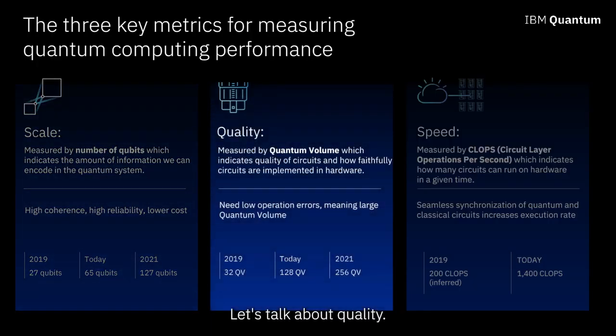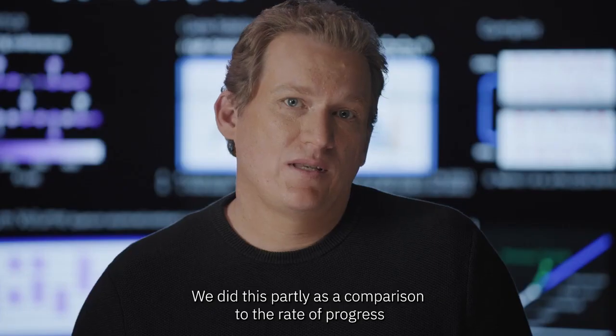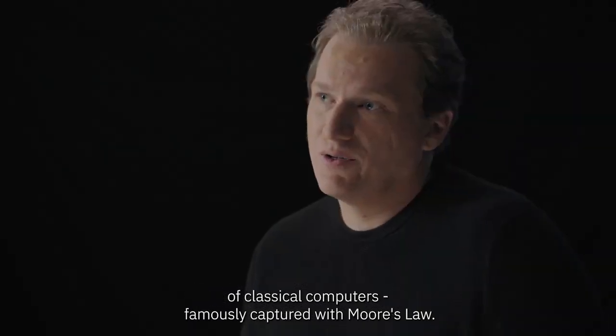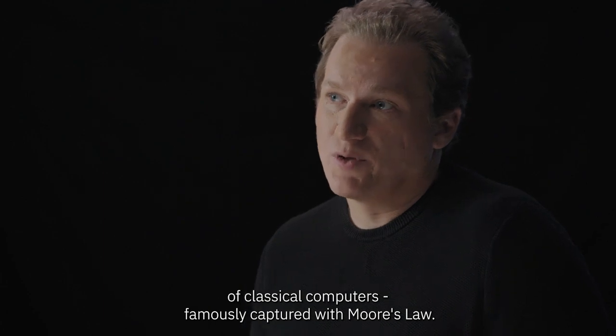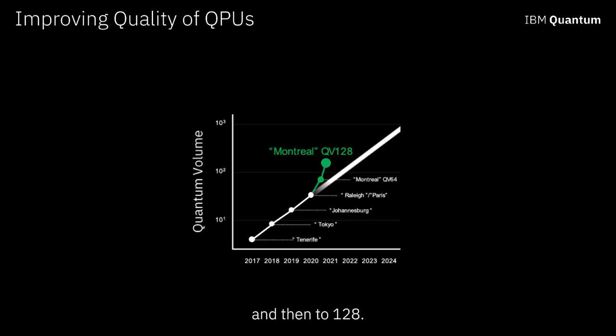Let's talk about quality. Back in 2018, we committed to the goal of doubling our quantum volume every year. We did this partly as a comparison to the rate of progress of classical computers, famously captured with Moore's law. In fact, in the last year, we made 2 jumps, from 32 to 64 and then to 128.